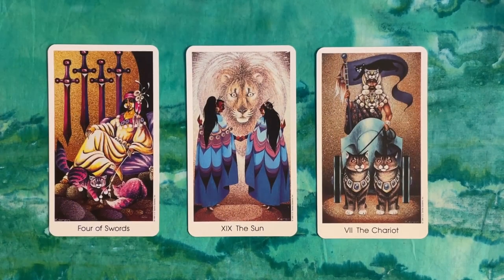So in our final reading, again, it's not intensely different, I would say, from the other two. But here in this Four of Swords, we've got someone who is entertaining their cats. They're just hanging out. Maybe they're a little bit bored, but they're like, okay, here, I'll throw the toy for you. And so I'm seeing this as the lovers in this situation, the potential partners.